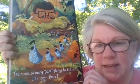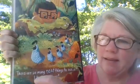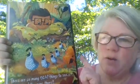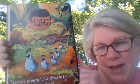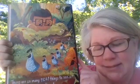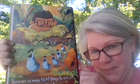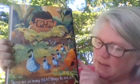There are so many neat things to see. Like over there. What are these? I know our little peepers probably know what these are. We had some of them with us last year. We watched them hatch from their eggs and grow slowly into beautiful bobwhite quail.